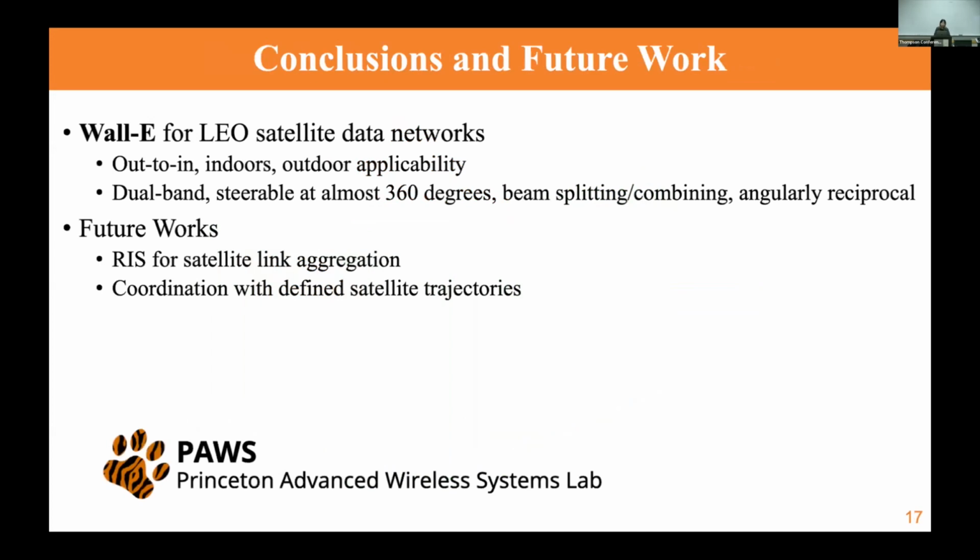So in conclusion, our work is our first work that proposes a dual band and steerable surface for both reflective and transmissive scenarios, and is also able to split and combine the beam, and is angularly reciprocal.